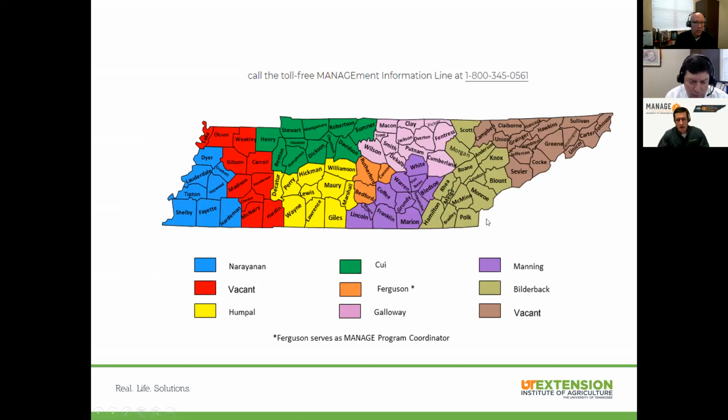As mentioned, I'm one of 7 current managed agents across the state. There are 9 total regions, and we're in the process of hiring a couple new agents. I'm based in Maury County, and I also currently take care of Hardin and McNairy County. So even if currently there's not someone scheduled in your county, that's not a problem, because we'll be able to take care of anyone across the state.